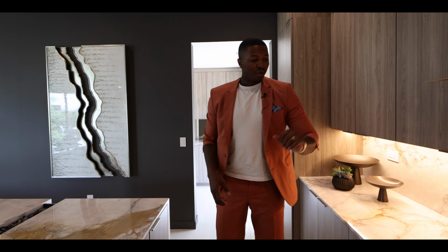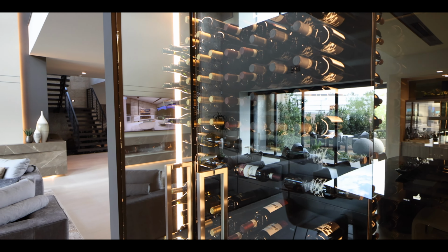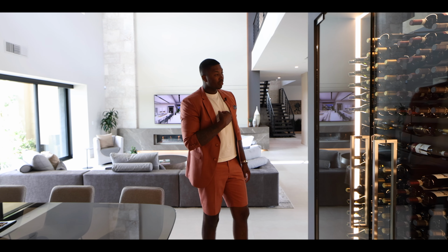I love this temperature control. It feels amazing in here. It's hot here in summer, but that little gust of breeze just made me feel good. And all this wine storage. I typically don't store enough wine myself personally, but this looks like a good idea.